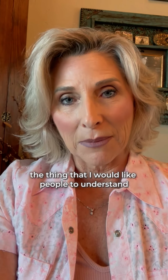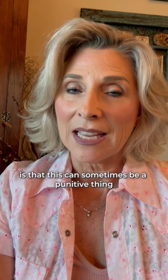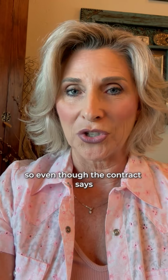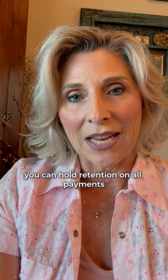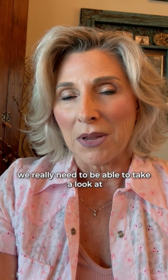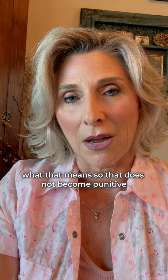So the thing that I would like people to understand about retention is that this can sometimes be a punitive thing. So even though the contract says that you can hold retention on all payments to the general contractor, we really need to be able to take a look at what that means so that it does not become punitive.